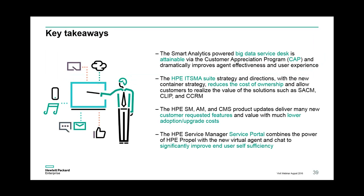There are many, but again, from my perspective, and that ties back to the content as well as to the very beginning, 4 key takeaways. 1, smart analytics powered by the Big Data Service Desk is attainable via the Customer Appreciation Program to dramatically improve agent effectiveness and user experience. This means you can leverage big data via smart analytics as a Service Manager installed base customer, through the CAP program. If you don't have Service Manager yet, for sure you also get smart analytics via the ITSM suite, as Sri has outlined.